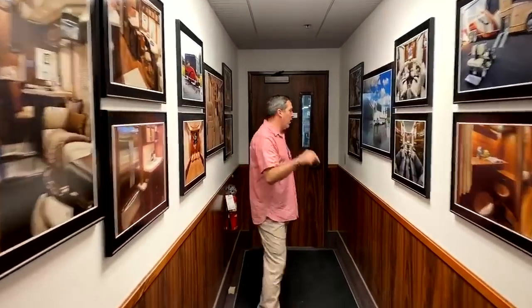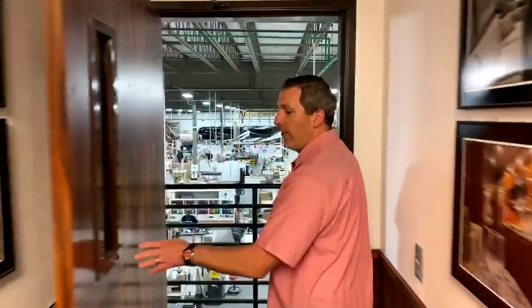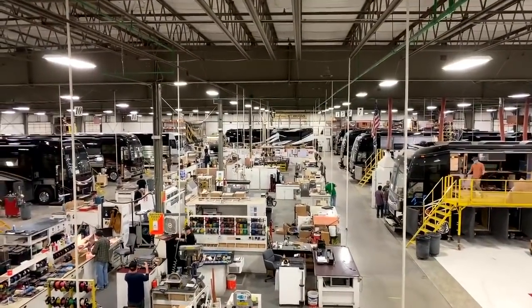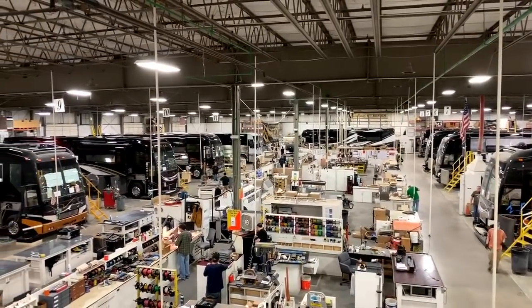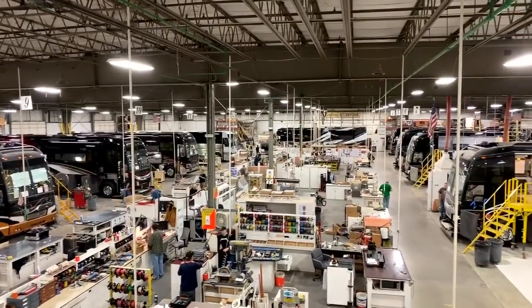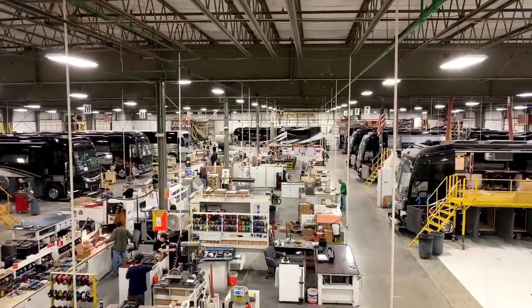And I'm going to show you right now before we get out of here something that I want you to reach out to me if you're interested in. We've got some X3s. We showed that on last week's show. As you can see, social distancing is happening all throughout the production floor. But we've got coaches that are being built. Here's 1322 over here on the right side.